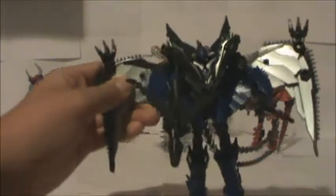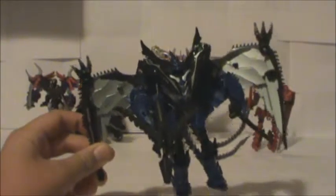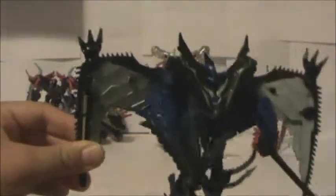And then this guy, he turns into the two-headed Pteranodon. In G1 he was called Swoop, but now they're calling him Strafe, which I believe is the name of one of the Technobots. But anyway, here he is. And that's that for their robot modes.